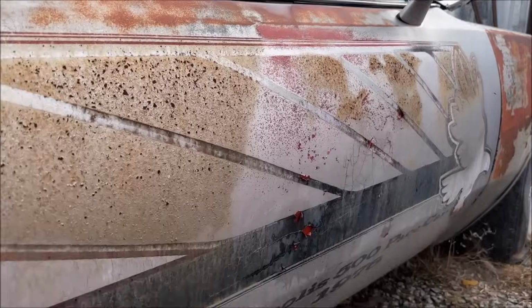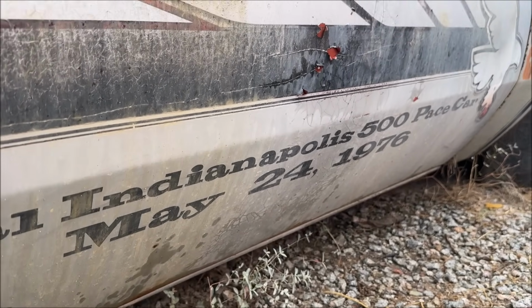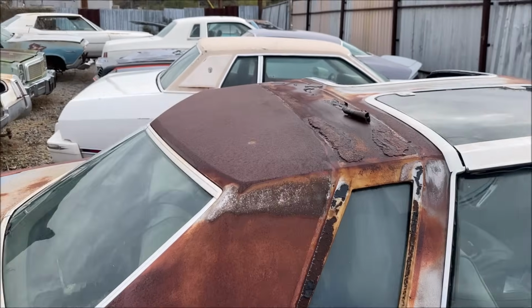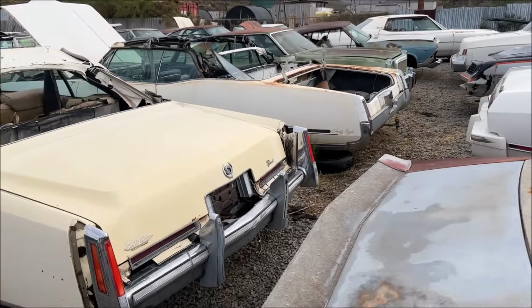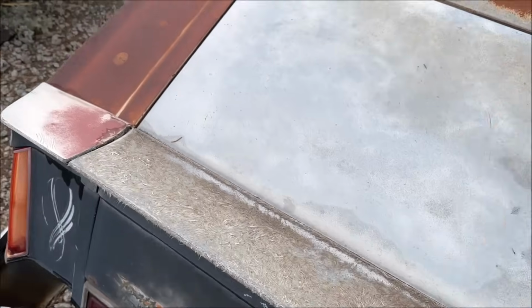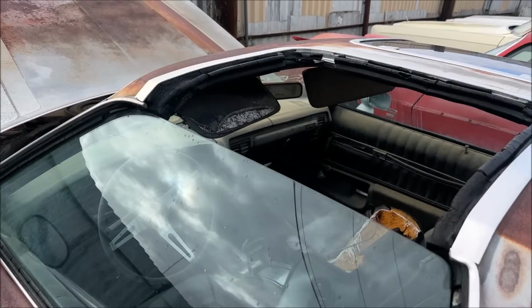Check this pace car out. Indianapolis 500 pace car from May of 1976. Got the T-tops. Unfortunately, it did rain today, so this car, look at that, you can see the fiberglass material in that spoiler. So this car did get wet inside last night, which is too bad.